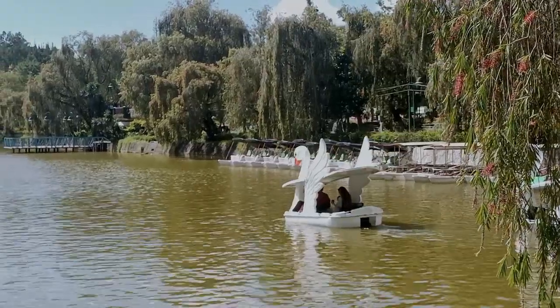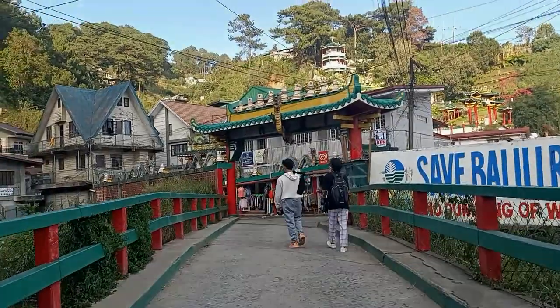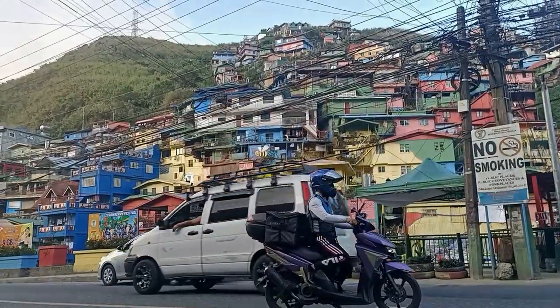I also like how many places there are to visit, especially for an adventurer boy like me who is fond of sightseeing new places.